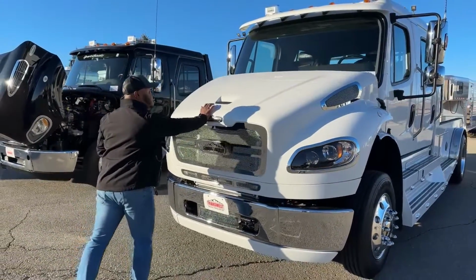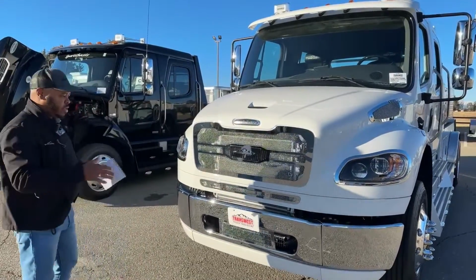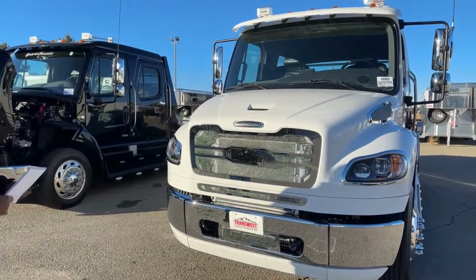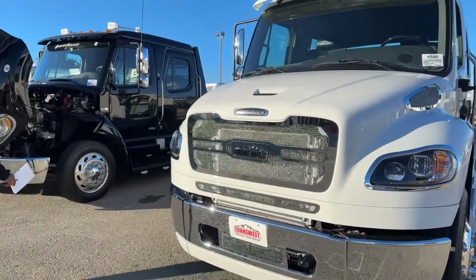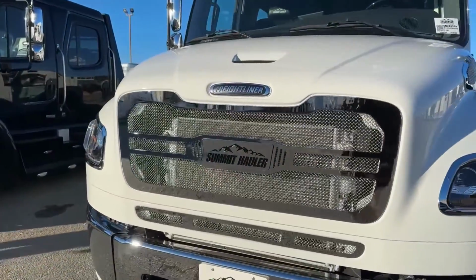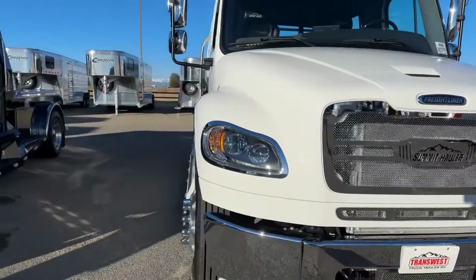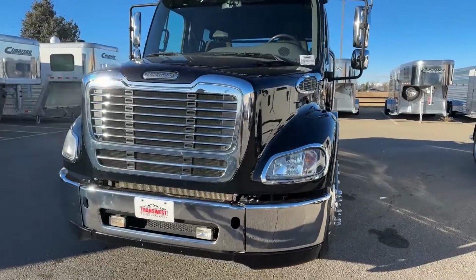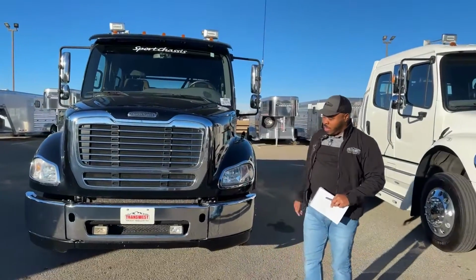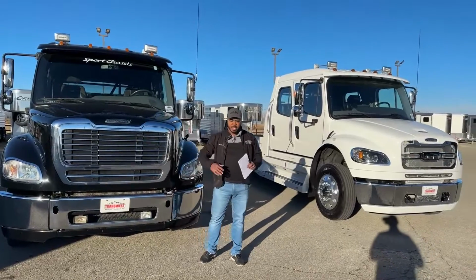I don't want to go too much comparing Sport Chassis to a Summit hauler, but since we have that difference on here right now, you can see the difference when it comes to the front grille. We do have our stamp on that front grille of the Summit hauler. And of course, the Sport Chassis, you will see their grille are pretty much simple. You do have the same 3-piece bumper, so if in case you are in an accident, you could replace either of those damaged pieces.